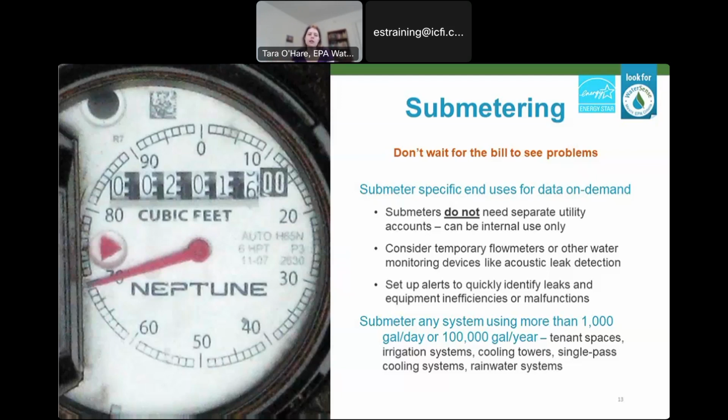So you can consider things like temporary flow meters, which you can move around in your facility, and things like acoustic leak detection devices, which can also be strapped onto the pipe and moved around the facility. There's others that you can hard plumb into the system, and those are also very good options as well if there's a specific area that you always want data for. So these can be really helpful. You can set up alerts to quickly identify any leaks and equipment inefficiencies or malfunctions.